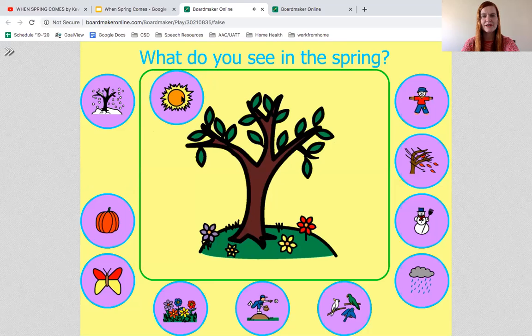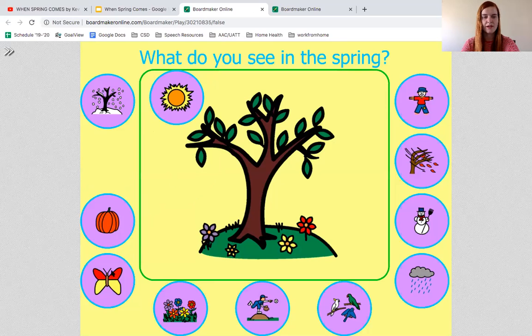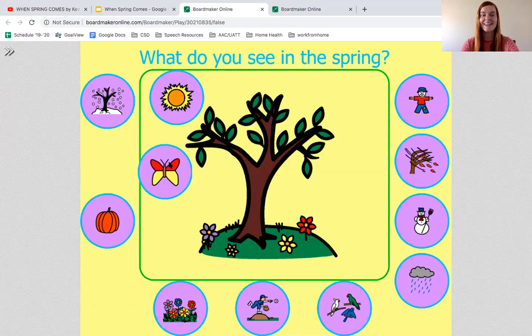How else would we describe spring? What else do we see? Do we see pumpkins in the spring? No, we don't. We see pumpkins in the fall. What about butterflies? Yes, there are butterflies. Yes. Great job. Flowers? Absolutely. Flowers. Yes. Way to go.